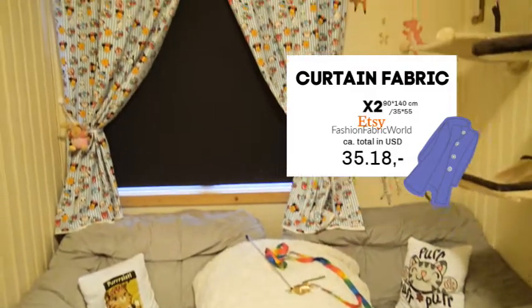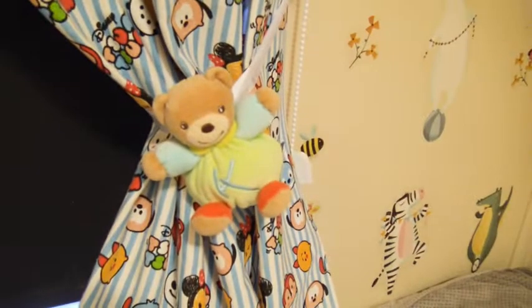And I made my own curtains. For the hanging thingies on the side, I already had some cute teddy bears that I just hung on there because, adorable. All of the things that isn't noted in price on the video is stuff that I already had.